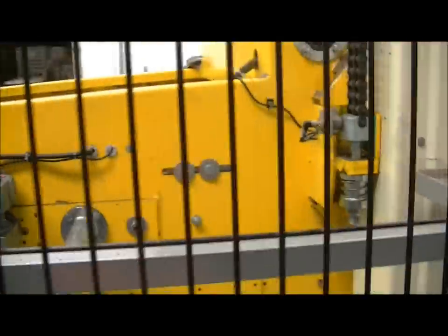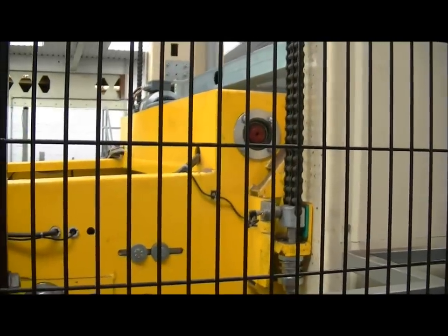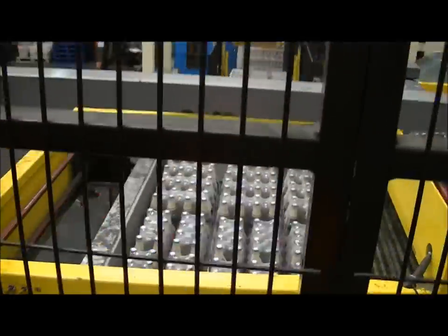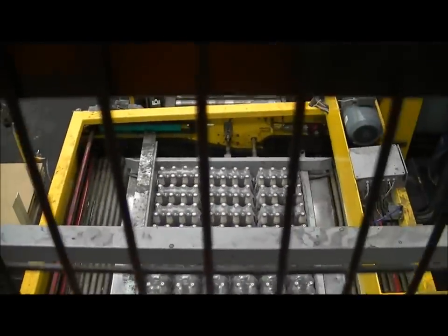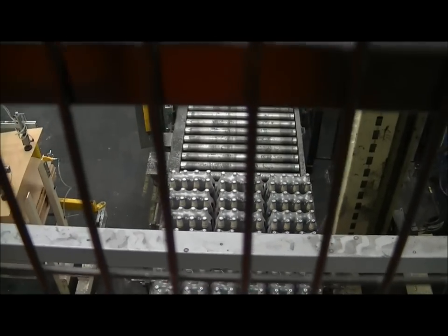Where they then get flipped out here and then put down onto a package and then put onto a pallet to go out to wherever it's going in the country.